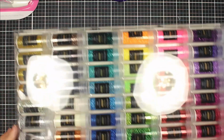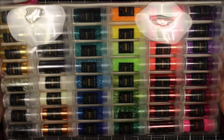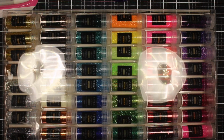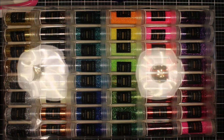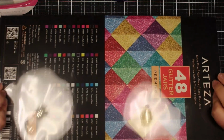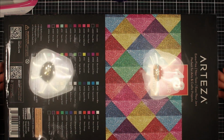Then I'll bring this in on the side view. I had a commission where I needed some glitter. I don't actually own any glitter, and I'm not really sure how much glitter is used in card making anymore. But I wanted to make sure that I had a good variety for the commission I had to do. So I picked up this Artisan Premium Glitter, the extra fine.